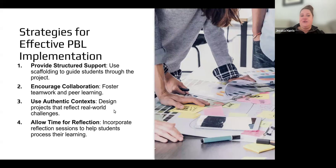And that's very successful because they are encouraged to collaborate and they do want to be there for their group members. So I have noticed that change in attendance and participation within this project-based learning course. So authentic context, really pulling in those real world challenges.